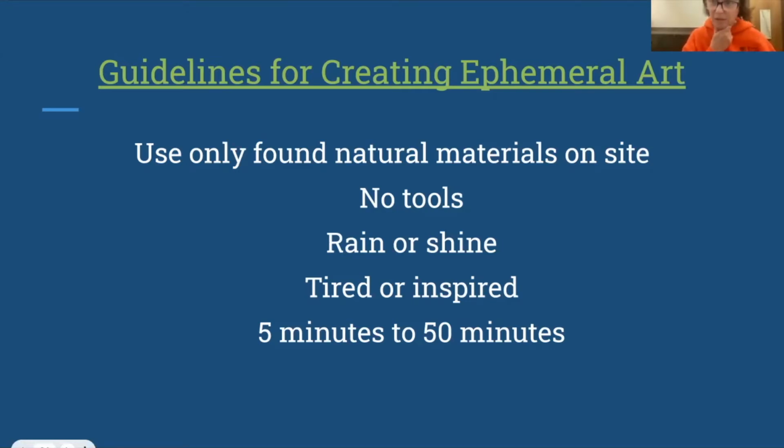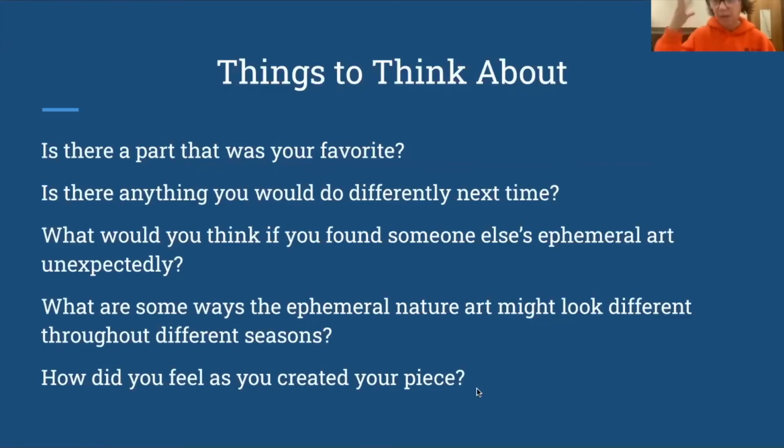When you're out making ephemeral art, it's a really good chance to slow down and be thoughtful and mindful while you're outside. And so there are some questions that we have that you can ask yourself to kind of keep you in a mindful space while you're working.